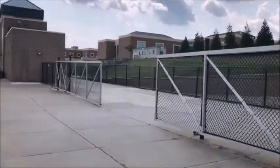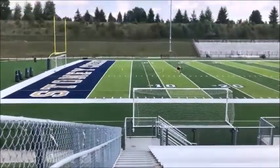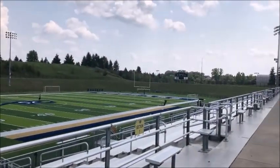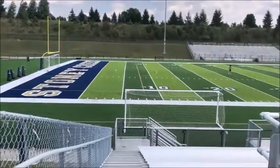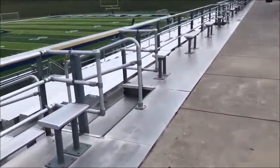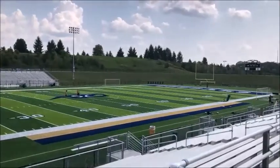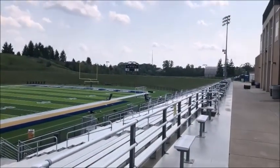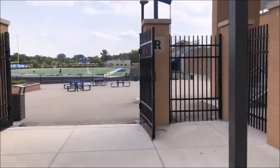Now we're back to the home side. Let's get a view. Take a look at the logo in the middle of the field. A few years ago it was different. Let's go back to Rochester High School now. Welcome back to Rochester High School, everyone. We finally made it back again after our journey.